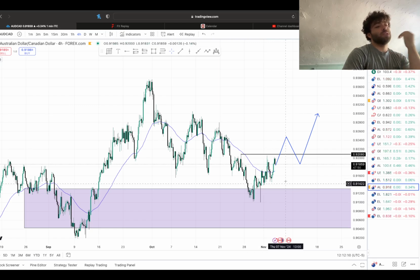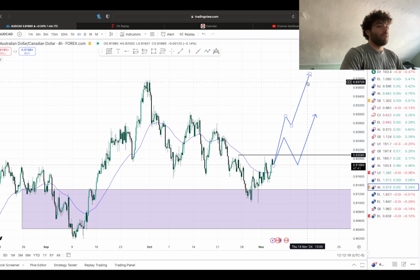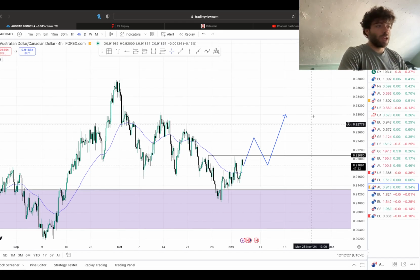But this is the problem: a lot of times price will do something like this and just rip, make a little retracement, and just keep ripping. And if that happens, I'm just not getting tagged in. I need to see a retrace so my risk to reward is better. But that's just basically what I'm looking at for the day.